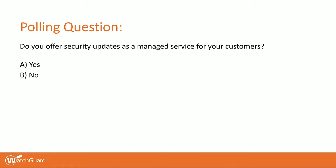Remember, as I mentioned earlier, security updates are very critical. It's become imperative that most of these updates, even for the security software, should not be overlooked. Most of them might be for simple defects or patch fixes, but they might be critical to the security services that you're providing to your customer. And that not only applies to security solutions, but also to IT services. So we want to gauge whether or not this is a service that you're already providing to your customers as a value add.